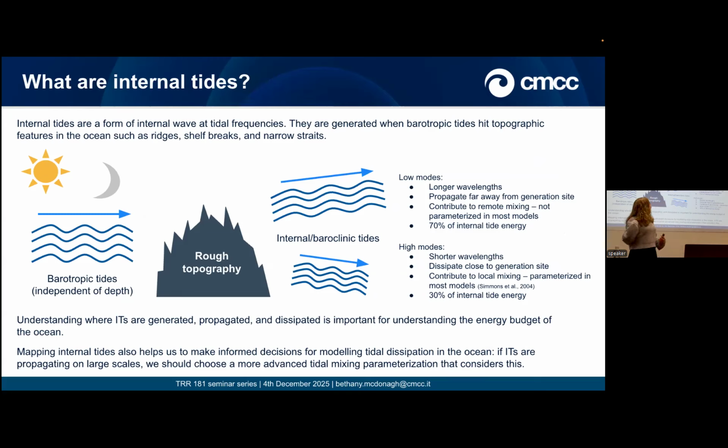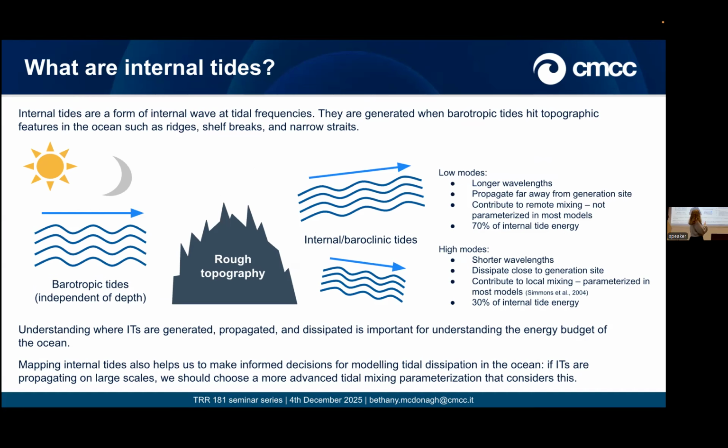To talk about internal tides a bit more specifically, as a general introduction, the barotropic tides, which are those that are independent of depth, the ones that are driven by the sun and the moon, then form internal tides when they reach rough topography, shelf breaks, straits. Internal tides can be generalized into low mode and high mode. Low mode internal tides have longer wavelengths. They can propagate far away from the generation site, and they contribute to remote mixing, which is often not parameterized well in ocean models. And they represent around 70% of internal tide energy.